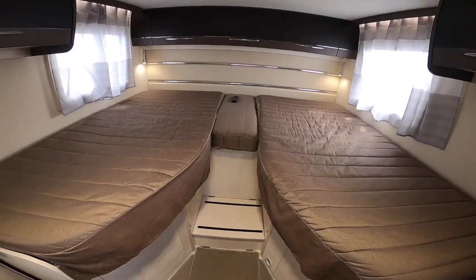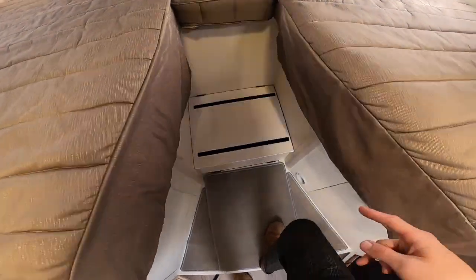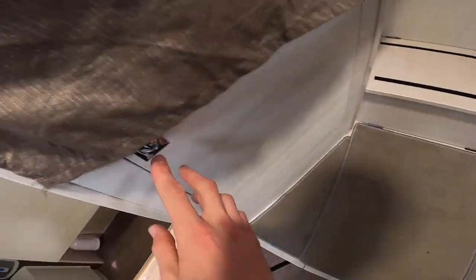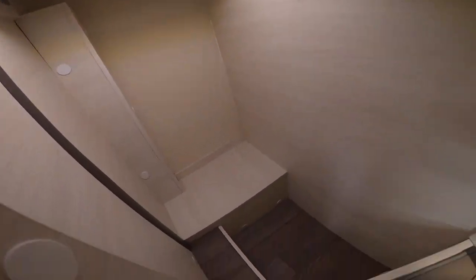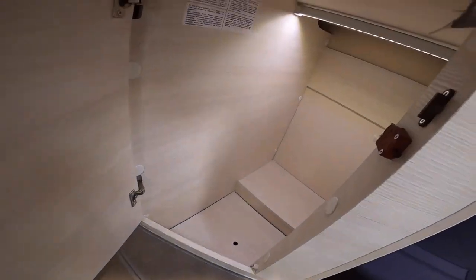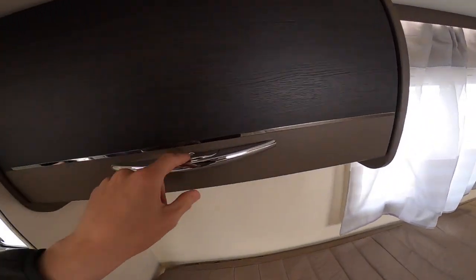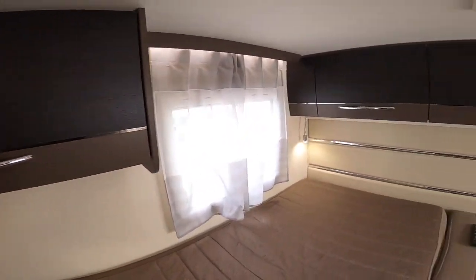So now in the rear bedroom you've got two single beds, storage underneath this step and storage underneath this step for shoes and bits and pieces. Wardrobes to either side. Got a hanging rail there, large storage, and of course a hanging rail this side with large storage as well. All your cabinets open by pushing the button behind the handle to release the travel catch to open the door. And you've got individually switched reading lights.